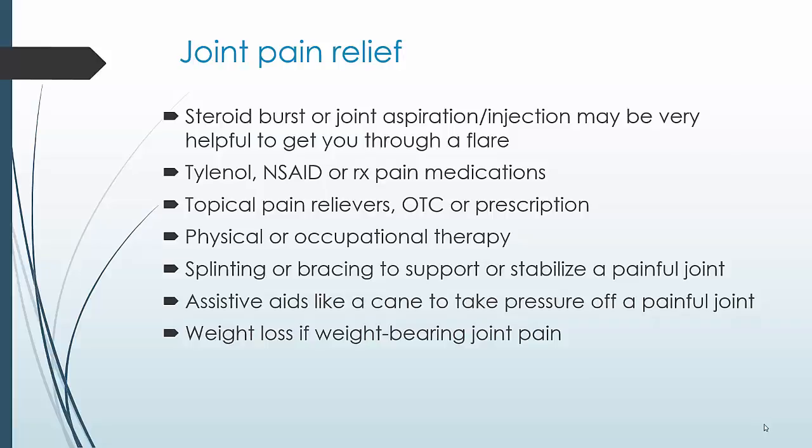Physical or occupational therapy, if you flare with something, often PT is helpful. Occupational therapy is helpful for functional problems like, boy, I just cannot get my shirt buttons buttoned, or I really want to be able to play the piano again. Can you help me get my fingers functional again? That kind of thing. They also have modalities that they use to reduce the pain, reduce the swelling, and reduce your other symptoms. Splinting or bracing to help support a bad joint or a painful joint.